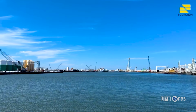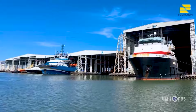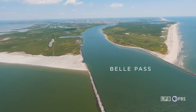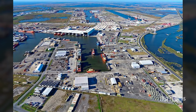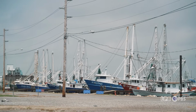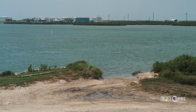Meanwhile, improvements are underway at Port Fourchon to service deep-water offshore wind turbines in the Gulf of Mexico. The port plans to deepen Bell Pass, that's the main entrance to the port, to 50 feet, and build a bridge connecting Fourchon Island, a 900-acre development to service the offloading of equipment for the offshore wind market. This is not an energy transition. This is an energy addition, right? We need more energy in our country, in the world.